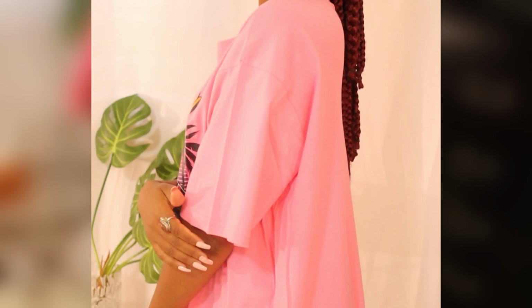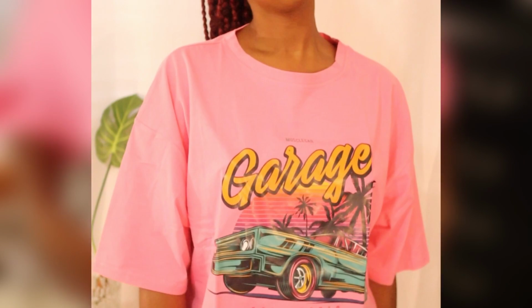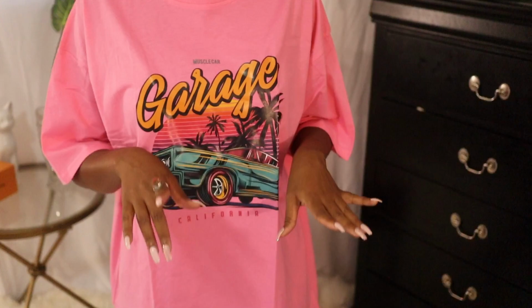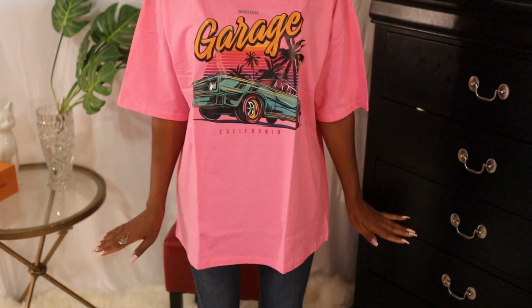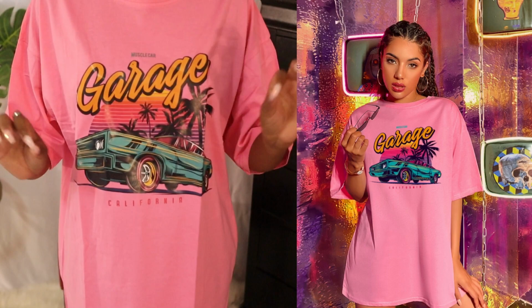This is the graphic t-shirt. This just says garage, I believe. That's what it says. I love the print. The print is super dope. Definitely feels like a t-shirt. It is a size small. I feel like this is pushing like a large to me, because when I thought small, maybe a little bit more fitted. It's not bad. Not bad at all.